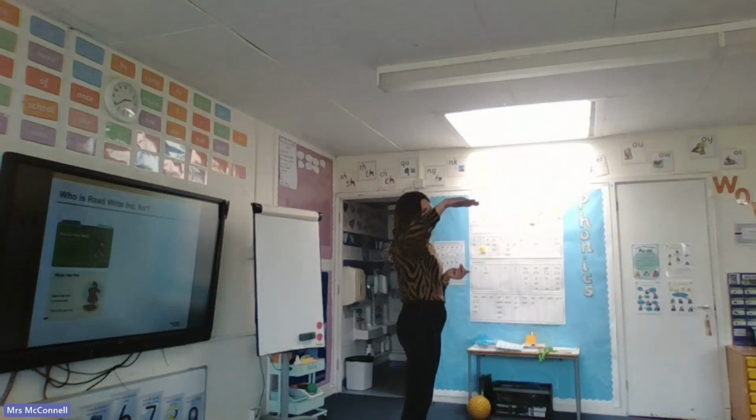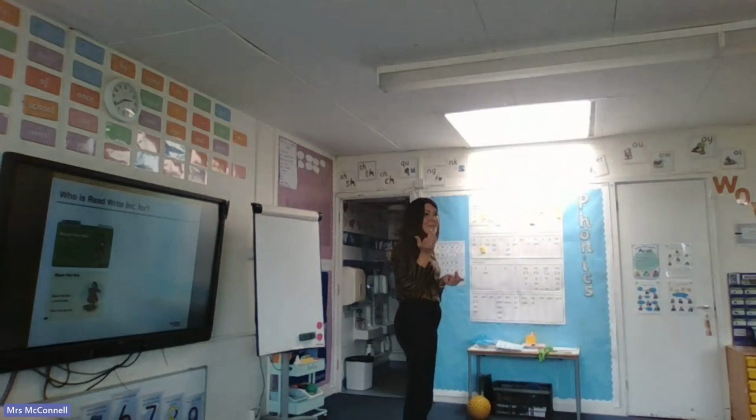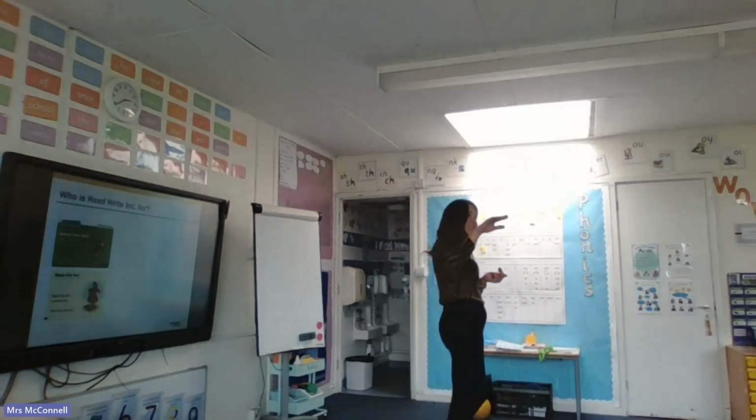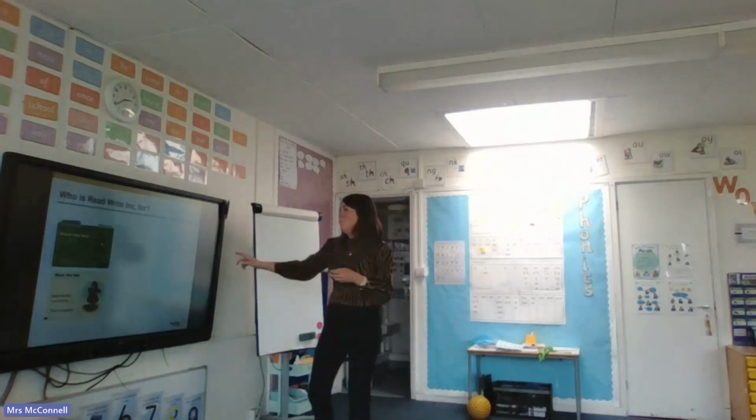The other thing with progress is that it often goes plateau, up. You're not expecting an upward trajectory all the time, and that would actually be wrong, and it wouldn't be what we'd be expecting to see. So don't worry if your child does seem to stay at the same colour for a while and then shoot up. All of those things are normal.